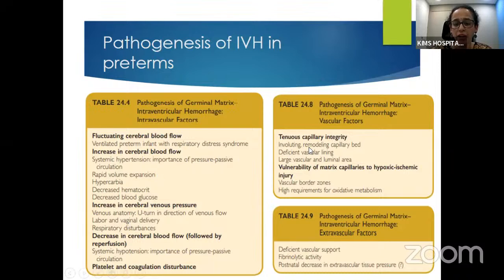Coming to the vascular factors, the capillaries themselves are tenuous and involuting, and they are in a remodeling state with high VEGF levels, with a large vascular and luminal area, and a deficient vascular lining that predisposes them to hemorrhage. And they are lying at the vascular border zones, which predisposes them to hypoxic ischemic injury. And extravascular factors are deficient vascular support and decreased fibrinolytic activity in the preterms, which also increase the tendency to bleed.